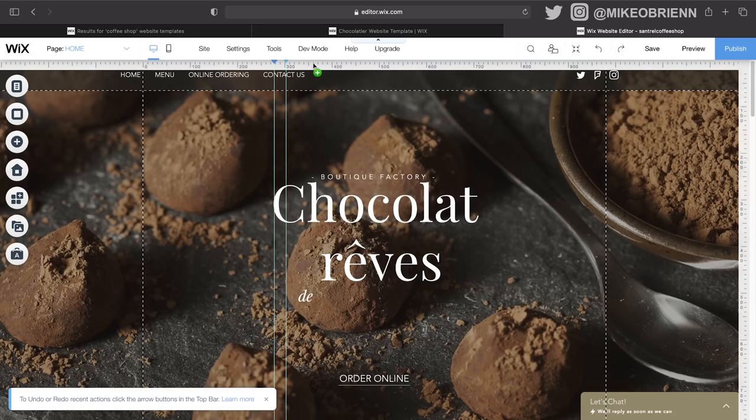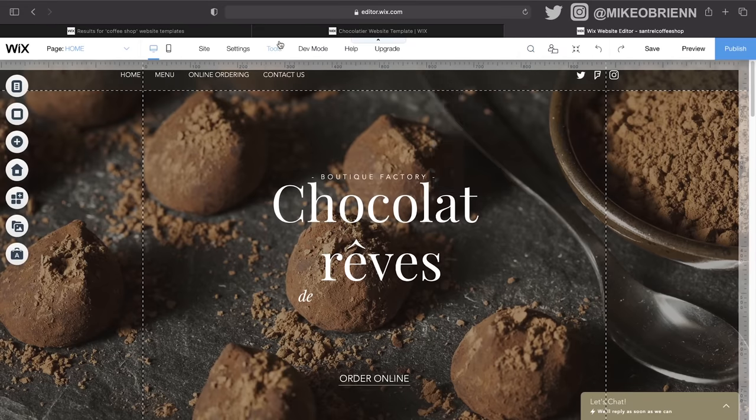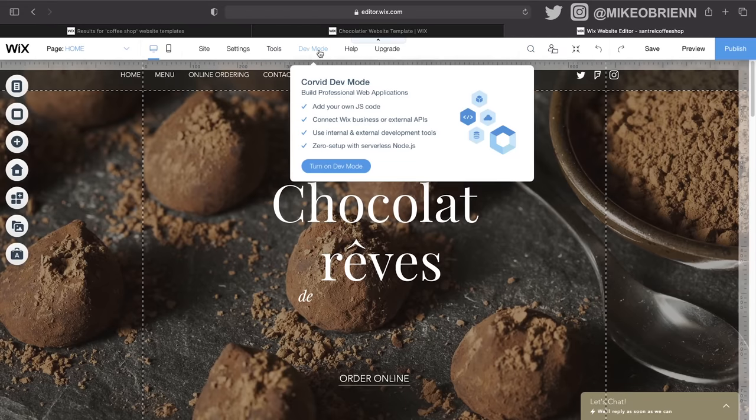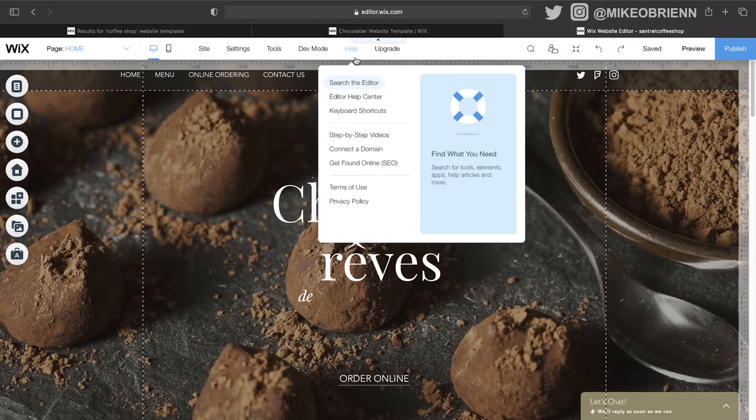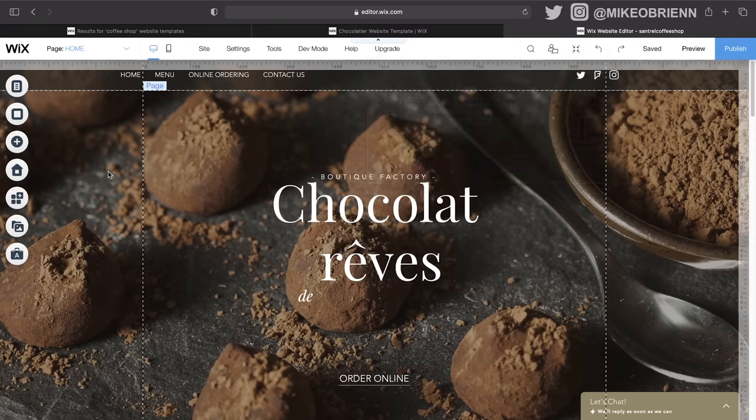If you want to add a line to make thirds or something on your website, very easy to add those. There should by default be a center line already, so I don't usually add those. Most of my stuff is either centered or left or right justified. Continuing across the top, dev mode, don't worry about that. Help, we really don't need to worry about that much right now either. And then upgrade, which we will do later on in the video. Now, that's pretty much everything on the top I want to talk about.